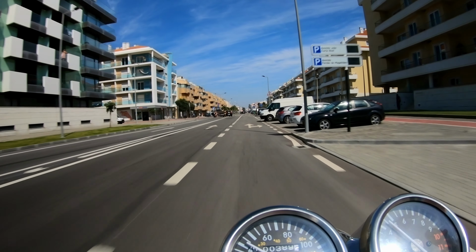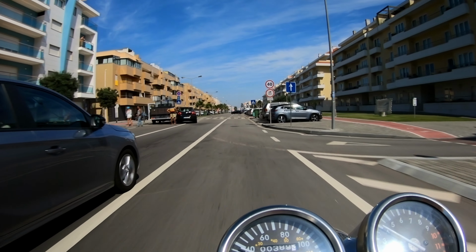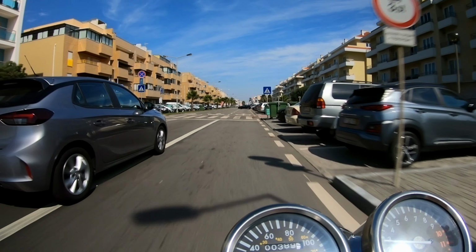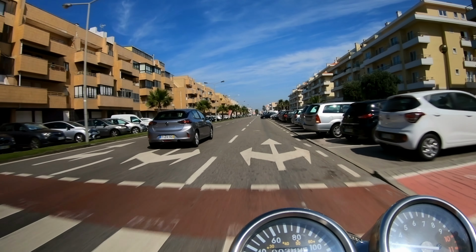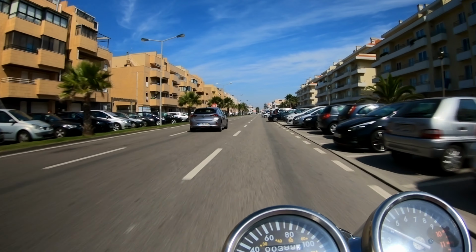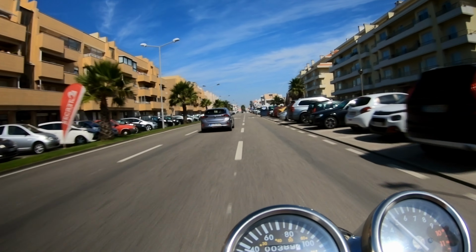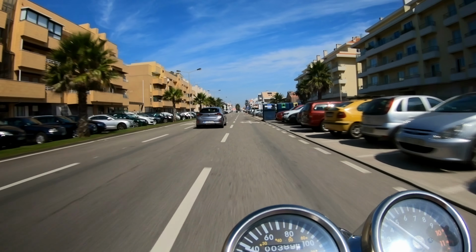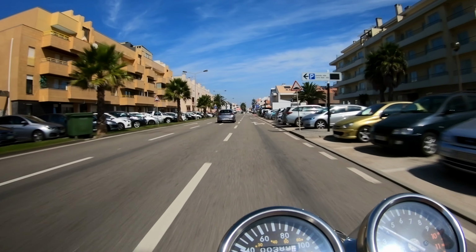This bike is brand new. It only has 396 kilometers on the clock. So the first service is due at 1,000 kilometers or 600 miles. So this is around 300 something miles still. So I can't go too crazy on the revs. I can't go over 5,000 RPM just to be on the safe side before it goes for its first service.